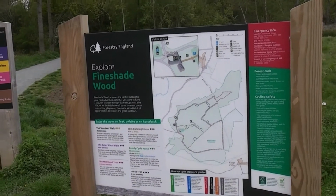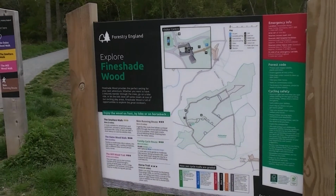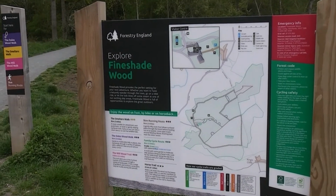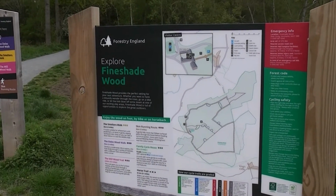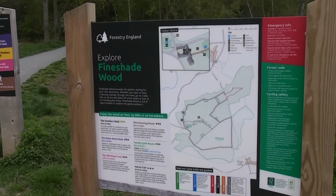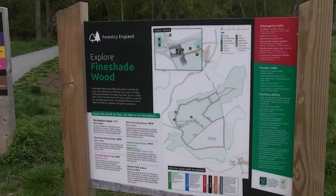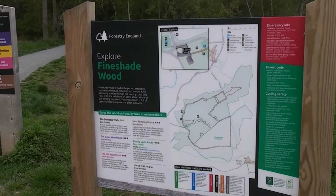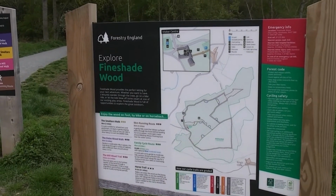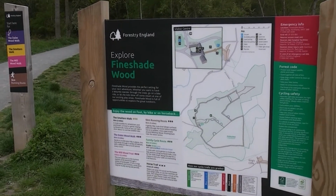So this is the usual start point for all of the waymarked walks and the cycle track, but if you're a bit more adventurous and a bit more seasoned, if you've got, for example, an Ordnance Survey map, there's plenty of routes off the main tracks through the woods that you can venture onto and give yourself a bit more of an interesting and perhaps a bit more challenging walk, perhaps a little bit more distance as well. So there's also that available to you alongside these waymarked walks.